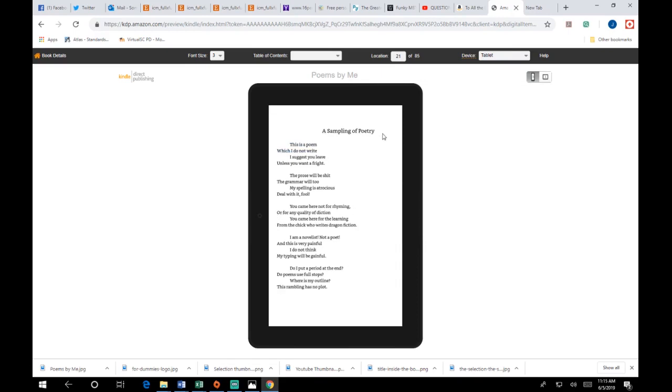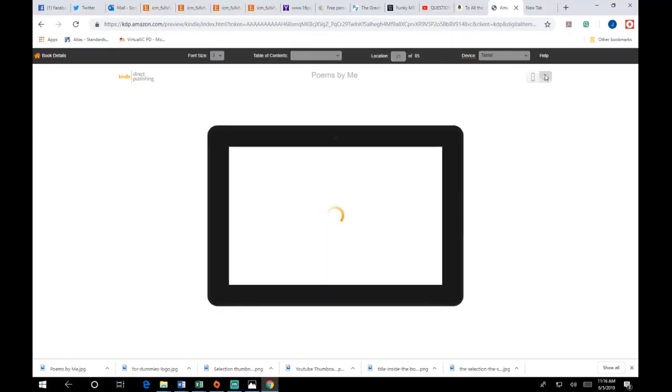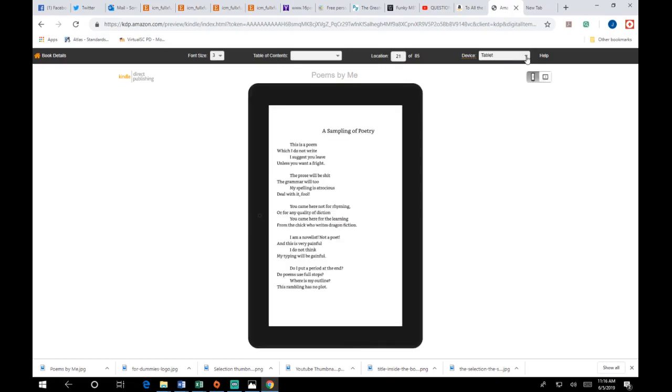Sampling poetry. Okay, so I am now seeing that the titles are a little bit off. It looks like there's an extra tab there. I can go back and fix that on my original Word document rather easily, and then re-upload it. I won't film that, but it's a simple enough change, and that's why we have this previewer. But what I do see is the formatting of the actual poem looks pretty good. I'm happy with how that has come out. That looks good. And I also want to look at what this looks like on a phone.